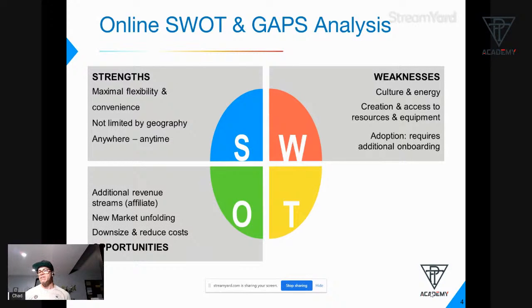What's cool and what the opportunities are here is that clearly you're going to see that there's multiple revenue streams online, and a lot of these revenue streams can be revenue while you sleep, which is incredibly important. So it doesn't require your presence in order for it to have success. A new market is unfolding. So obviously this market is continuing to grow and evolve, and it's shape shifting itself on an ongoing basis. And technology continues to change quickly in the online space.